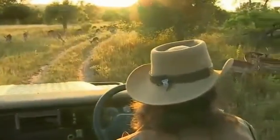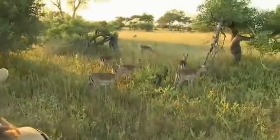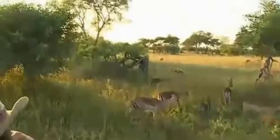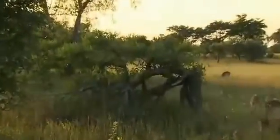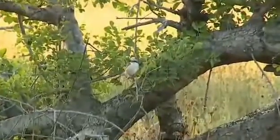There's a redback shrike still here. I suppose they'll only really be leaving around March. Male redback shrike in that marula. Morning, girls. Eating the leaves off of the devil's thorn.